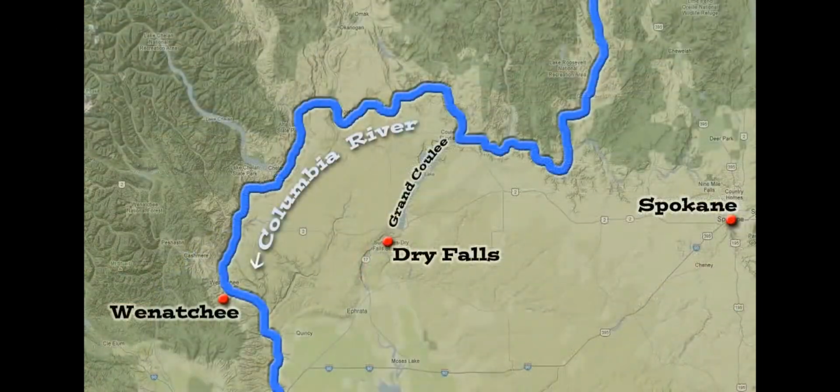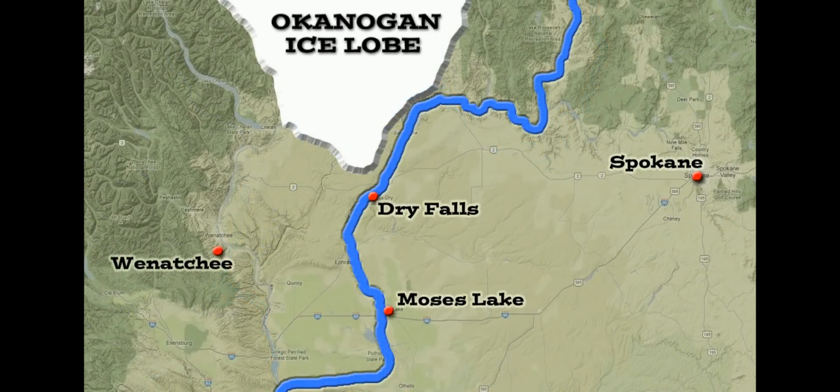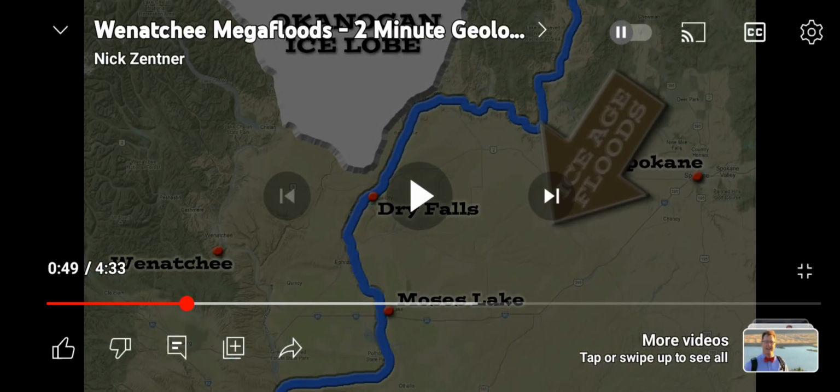Of the Ice Age flood water. Upstream from Wenatchee, the Okanagan Glacier, an ice sheet came down from Canada and blocked the Columbia, sending water into the Grand Coulee and over Dry Falls.